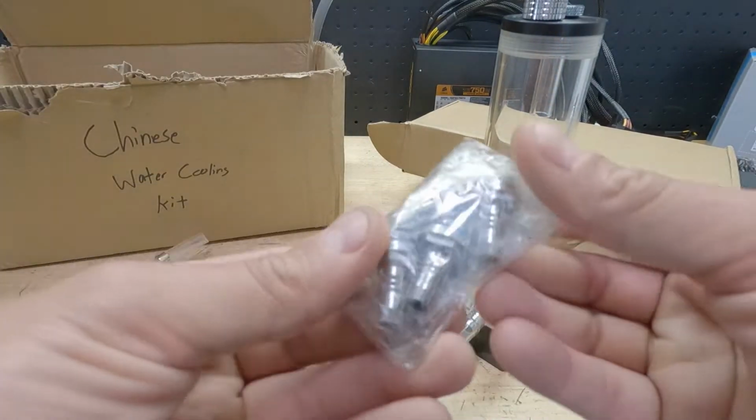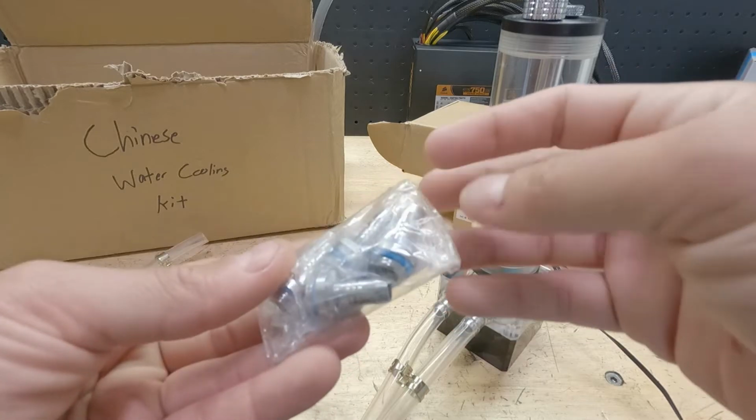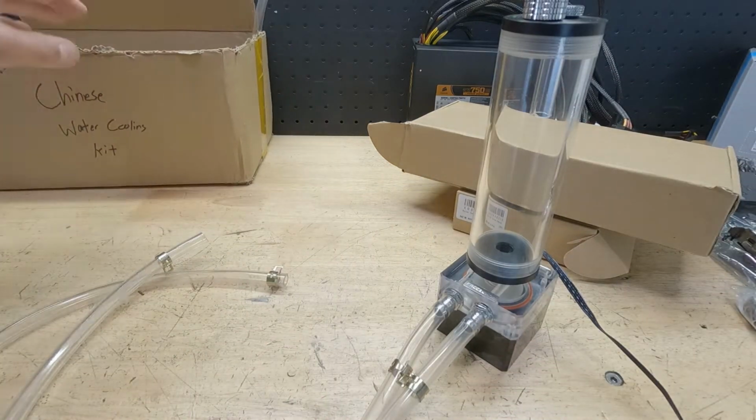Had to get some extra fittings for the water cooler. They were on Amazon, so I'll post a link to that in case you guys are interested.